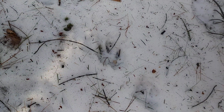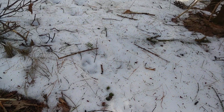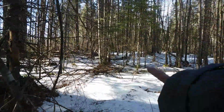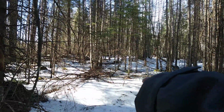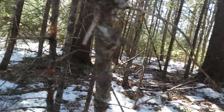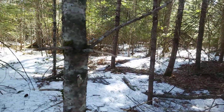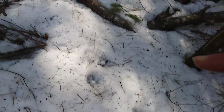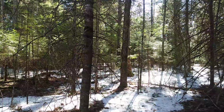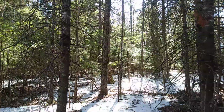You can see the coyote's prints here. Some more deer hair. The big pile of it is right up there, if you can see that. So I've just kind of been walking around and seeing what I can see. I can see the coyote tracks this way, so I'm just going to walk this way just for a little ways. I may find the carcass, I may not.